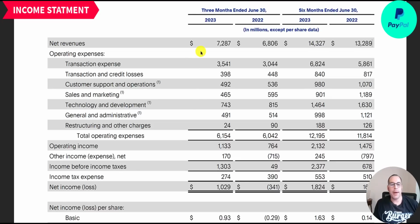Let's go back to PayPal. They have to pay fees to the merchant, the credit card company, for each transaction. That's 3.5 billion. That's most of their fees. Sometimes people take loans through PayPal. In addition to loans, PayPal backs each transaction, so they have losses, 400 million, from the people who don't pay.